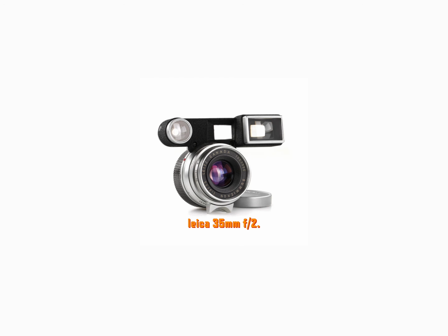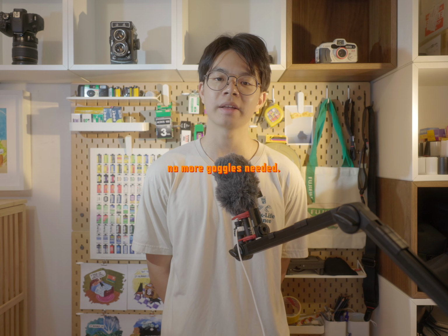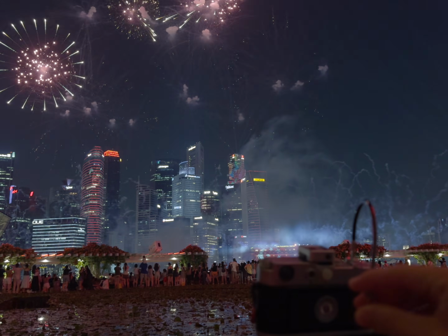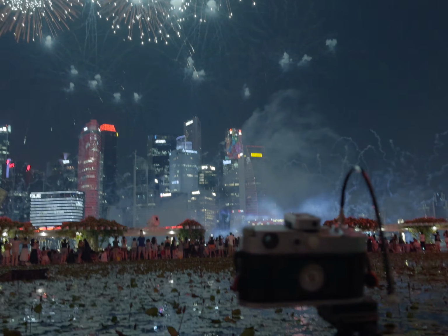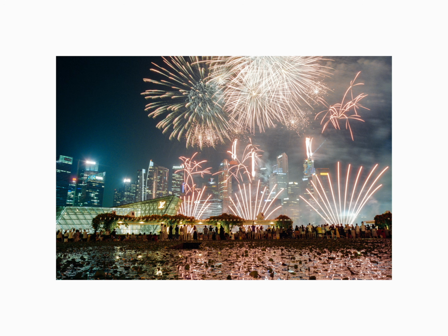There's also frame lines for 90 and 135mm, but if you wanted to shoot wider, you had to buy lenses that came with these goggles, which also widened the field of view of the rangefinder. Subsequent Leicas have much wider rangefinders that also accommodate wider focal lengths like 28 and 35mm, but here I just roughly estimated the framing, and I think it turned out okay, aside from the fact that the fireworks were chopped off, but oh well.